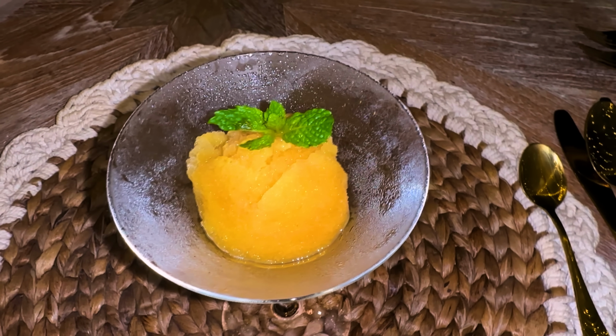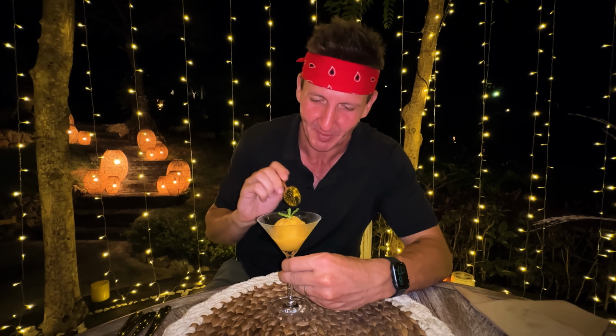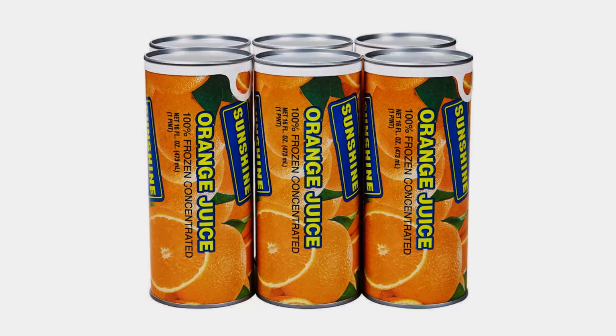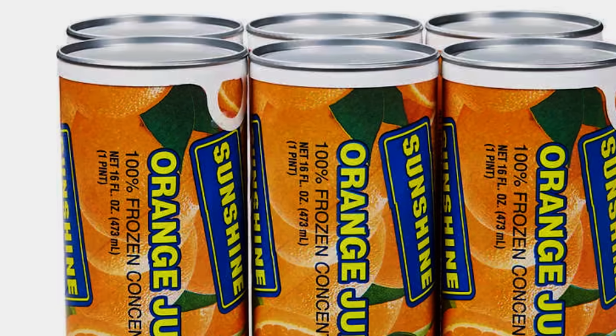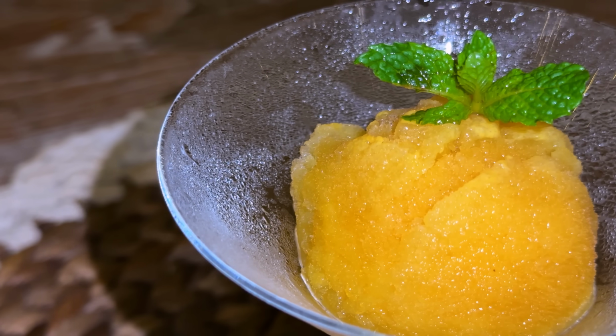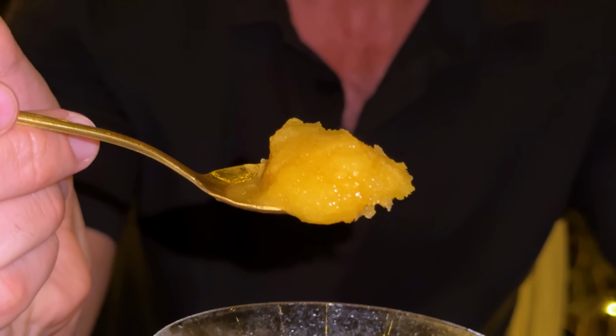Right here, we have a marquesa and lychee granita. What is a granita? It seems to be like a slushie, but more expensive. This is interesting because it's like a mid-meal dessert. You know what it tastes like? I don't know if you guys had this when you were a kid. They have condensed juice in a little paper can, and then you mix that with water, but the juice, when it's condensed, it's like this. It's very sweet, potent, and powerful tasting. I like it. It's kind of like a palate cleanser right before the main course.